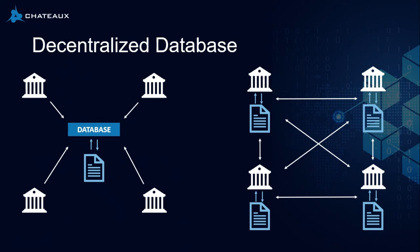As you can imagine, that potentially opens itself up for nefarious activities or something that might be considered out of the realm of what you're looking to do. And in a centralized database, you only need to hit on that one area to cause some trouble. When you look at the graph on the right, we see a decentralized database.